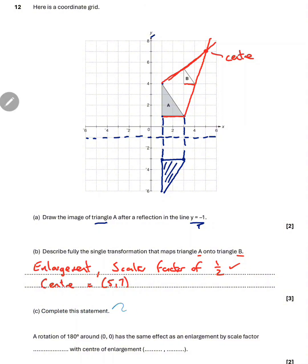This final one's a bit tricky. It says, complete the statement. We're going to rotate 180 degrees around 0, 0. Well, imagine triangle A spun 180 degrees around 0, 0. It would look like that. It's done a full half turn around 0, 0.